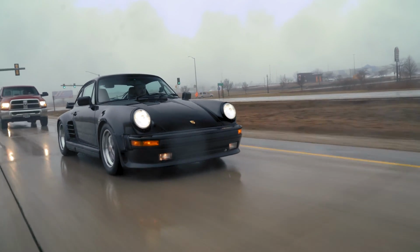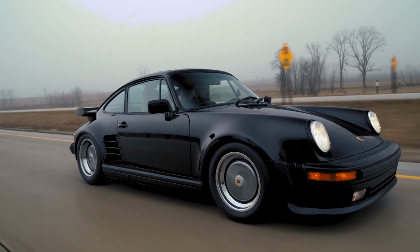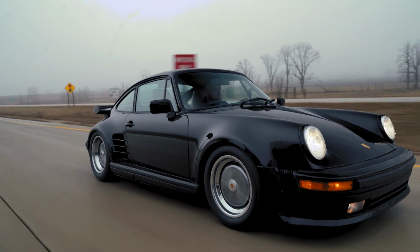I would say that this car isn't for your everyday driver. This isn't just for anyone to hop into. This is a car that's made for a car enthusiast, someone that is passionate about cars. This car is the reason car people love cars.